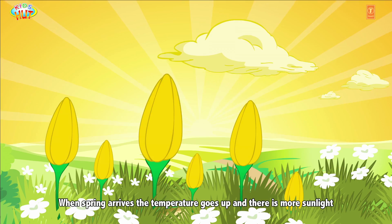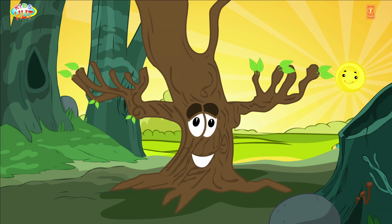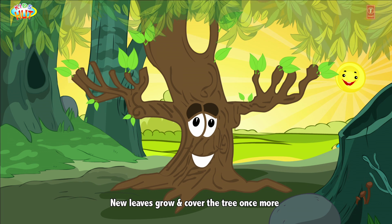When spring arrives, the temperature goes up and there is more sunlight. New leaves grow and cover the tree once more.